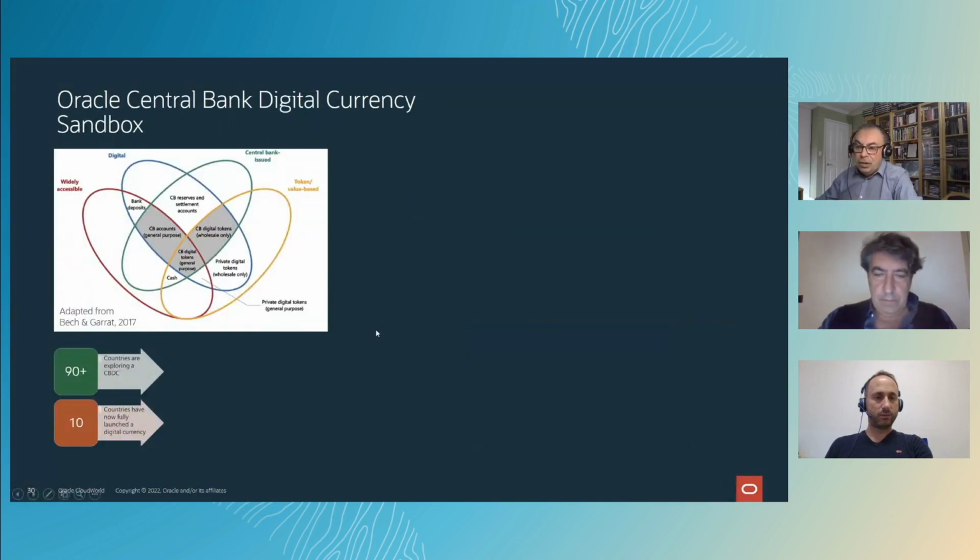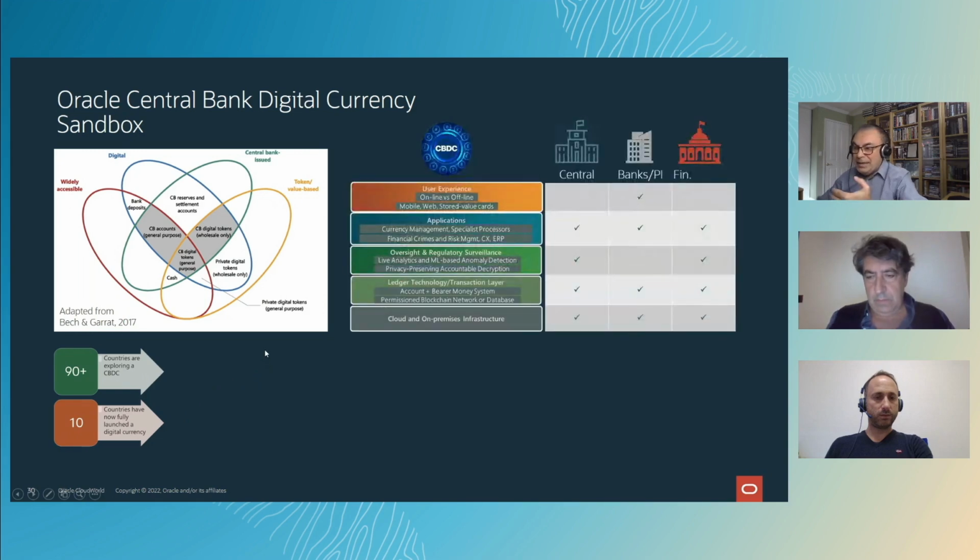CBDC, central bank digital currency, is another great example here. There is a lot of activity in the space. Over 90 countries, central banks, are exploring this, and 10 have now introduced and launched digital currency in the environment. So Oracle has a sandbox, which you can deploy in the cloud or on premises, based on our permissioned blockchain ledger with our fungible token engine included.